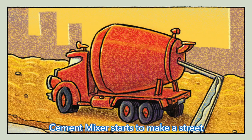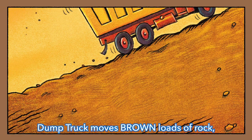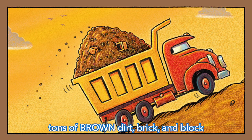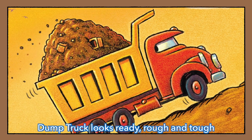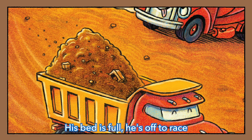Cement mixer starts to make a street. He pours a load of gray concrete. Dump truck moves brown loads of rock, tons of brown dirt, brick, and block. This job is very serious stuff. Dump truck looks ready, rough, and tough. His bed is full, he's off to race.